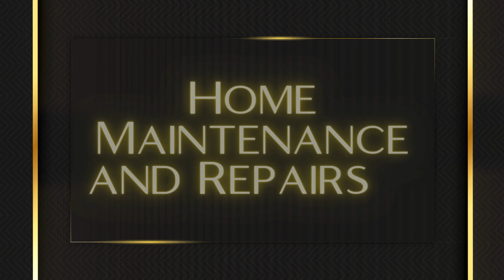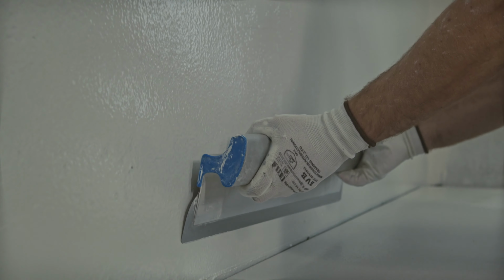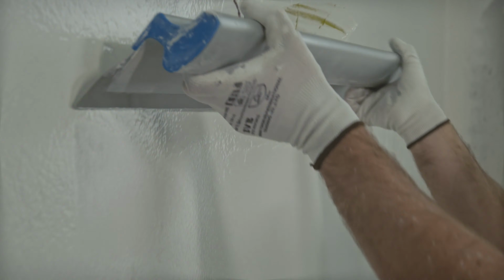Let's not forget about home maintenance and repairs. For sellers, it's about maximizing sale proceeds. For buyers, it's about being ready for those initial investments post-sale. It's all a part of the homeowning journey.